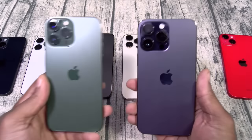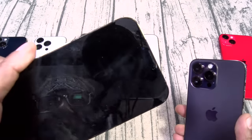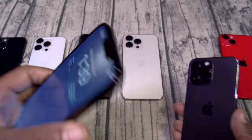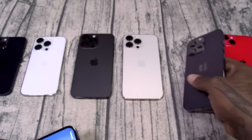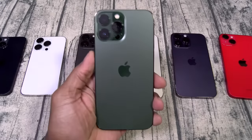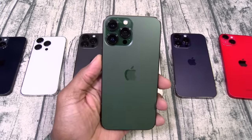Okay, so I would say this is a definite upgrade. You're tired of looking at that stupid notch on the 13 and the 12 and the 11 and the 10. Now you can look at the Dynamic Island. So this is worth the upgrade for me. Now, again, if you want some penny-pinching type stuff, then it's not really that much of an upgrade. You don't really have to do it.